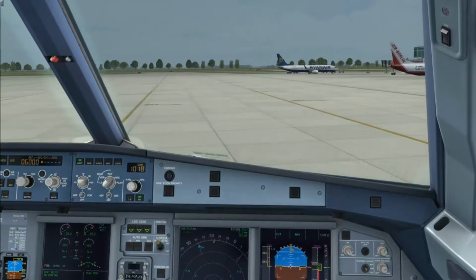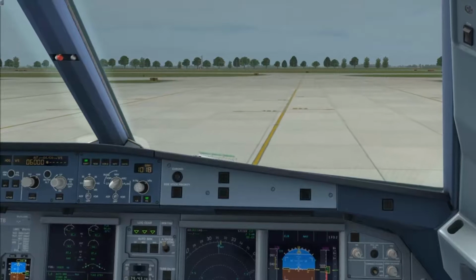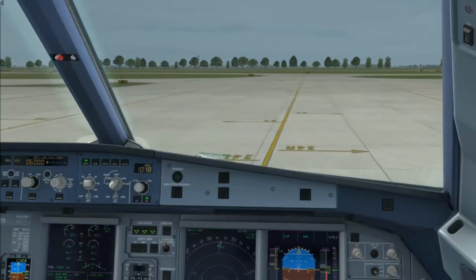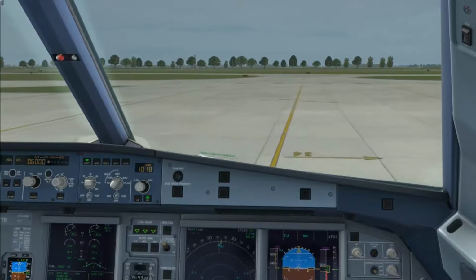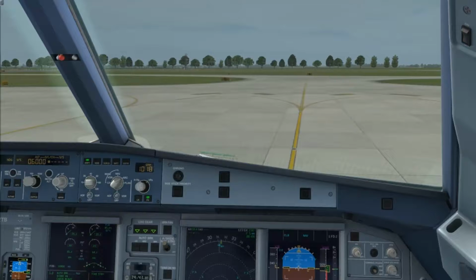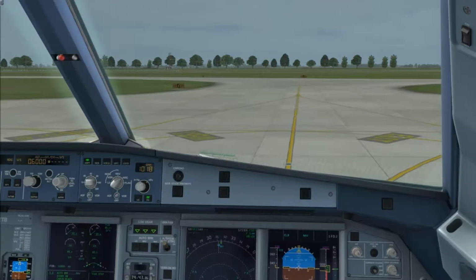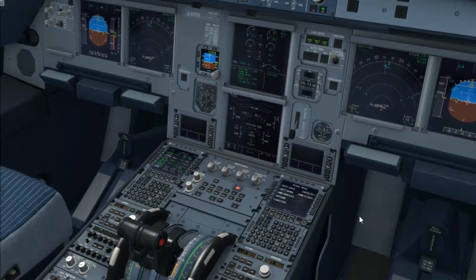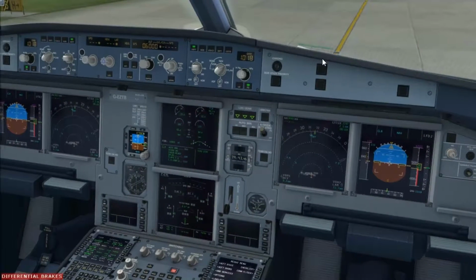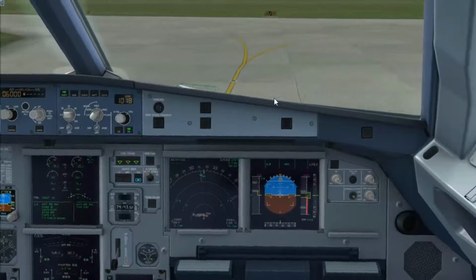A little bit of lag, sorry about that. So leaving gate 30, we'll be going Bravo Hotel Romeo 1. So we'll proceed for Hotel to Romeo 1, runway 22. Down we come, takeoff config, we max auto brakes. Brake max, spoilers can be armed, that can be checked, that's okay.